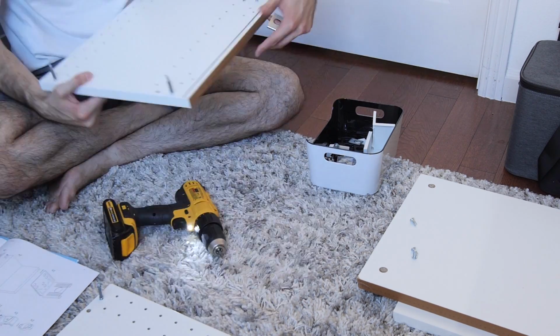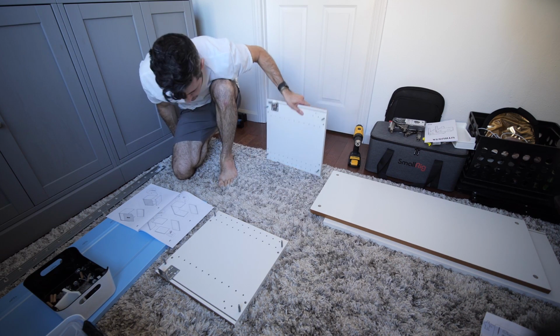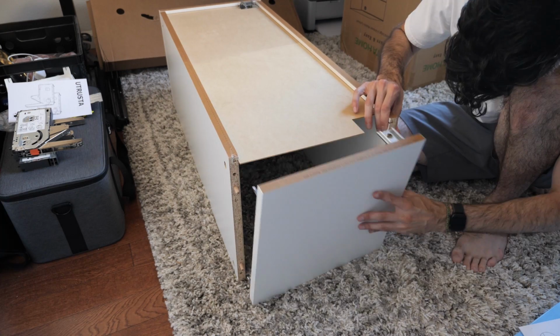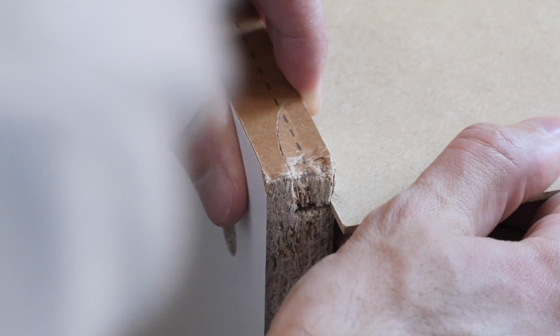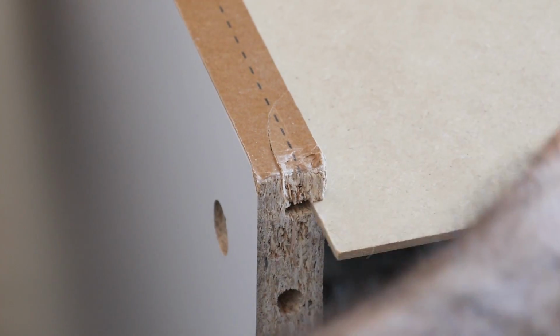One thing that's kind of annoying is that IKEA shipped me this stuff, first of all, in 2 separate boxes, shipped multiple days apart. And of course, they were damaged. So this corner was pretty messed up. Fortunately, I was able to wedge it loose enough to work.